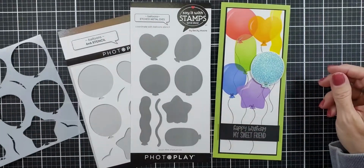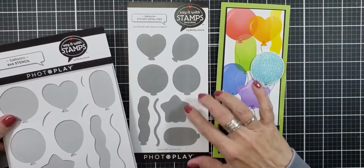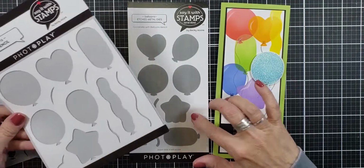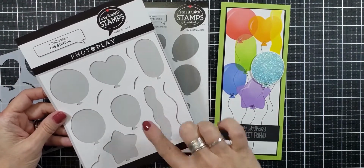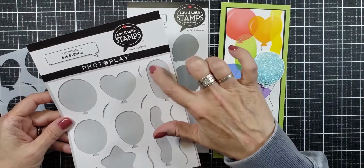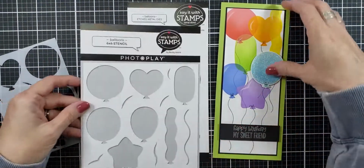To start out, we have a new balloon set, and this balloon set also comes with a coordinating set of dies. The balloon set has 7 varieties of balloons, and then the little shadow, or the highlight, I should say, that goes on each balloon, and 1 balloon string.